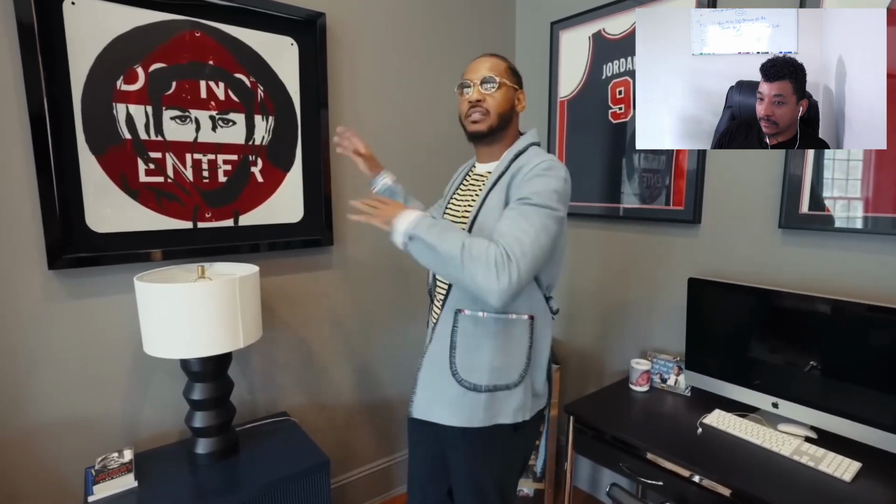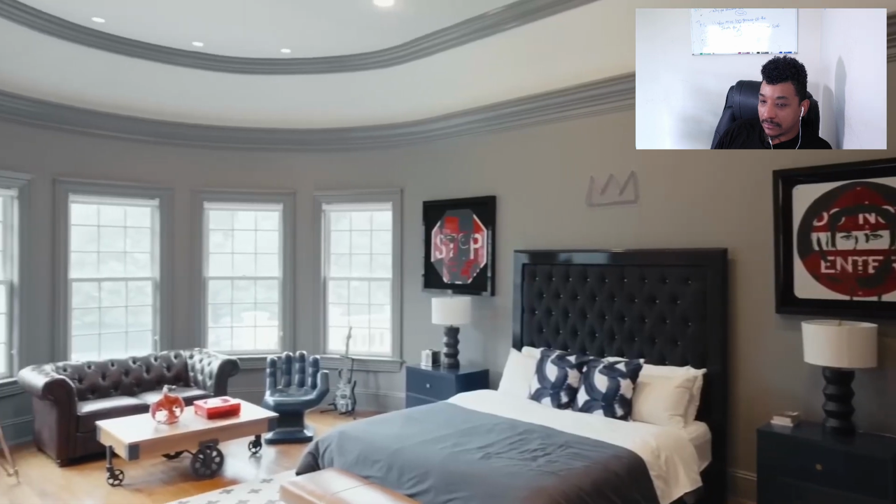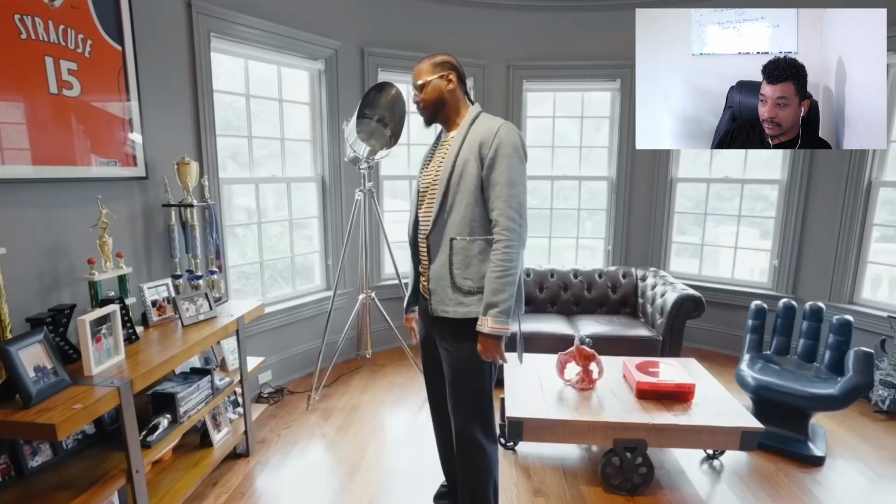So this was a hip hop series that was created to stop the violence and stop the shooting. And so you put them on the stop sign and do 92 signs. And this is his room, 16 years old. So I try to stay out of this room.